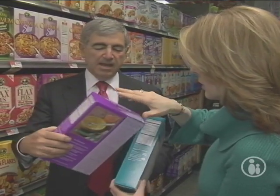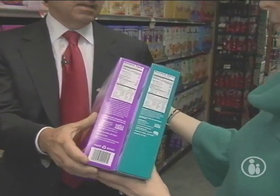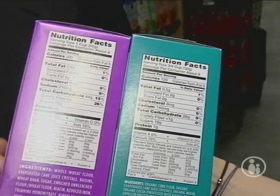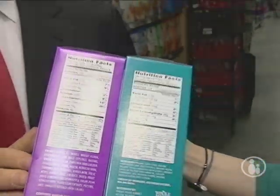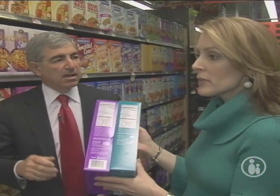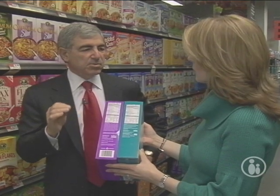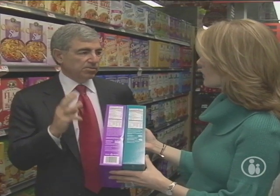On the other hand, here's Raisin Bran. And that has 6 grams of fiber. This is terrific stuff. Much better. This is what we want the kids to have. So that's what mom should be focusing on when you're in the cereal aisle, is how much fiber. Take a look at how much fiber comes per serving and make sure that it's at least 3 grams.